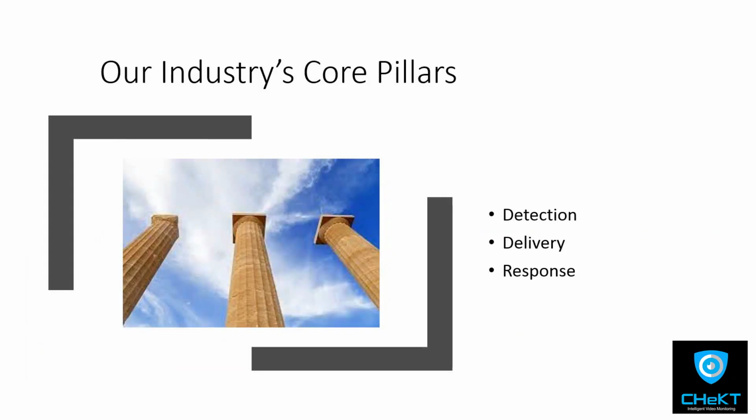So to that point, we know that our industry has 3 core pillars that protect the security integrator and protect the monitoring center from a lawsuit. And that's proper detection, that's signal delivery, and that's signal response. And so at CHeKT, we believe that a video verification system should not interfere with those 3 core principles.